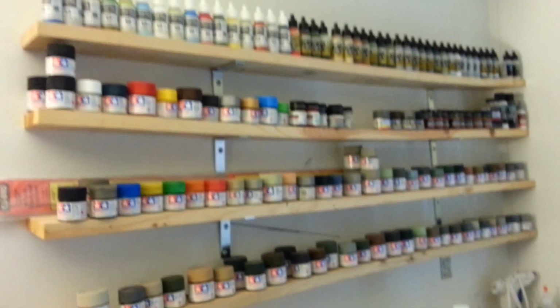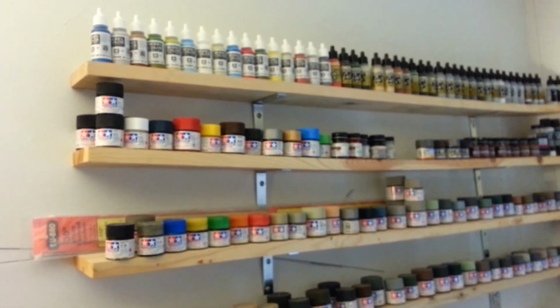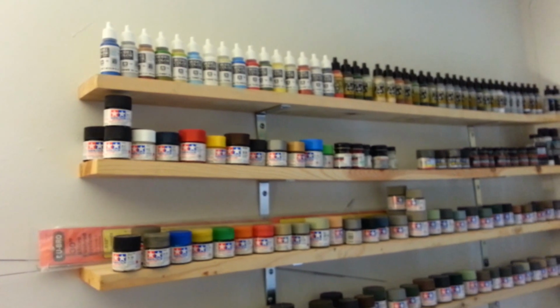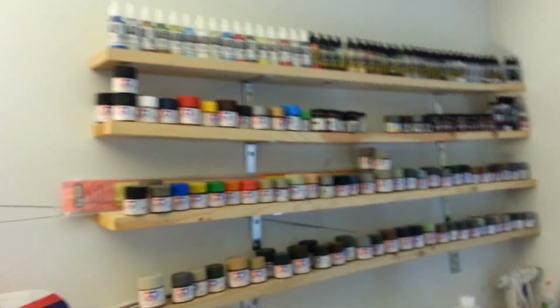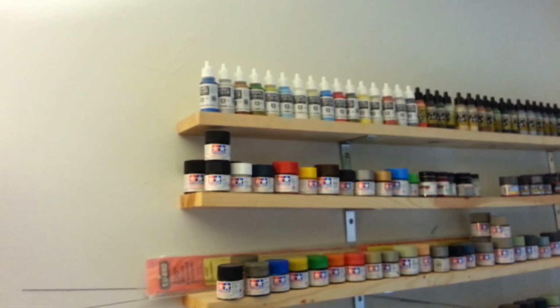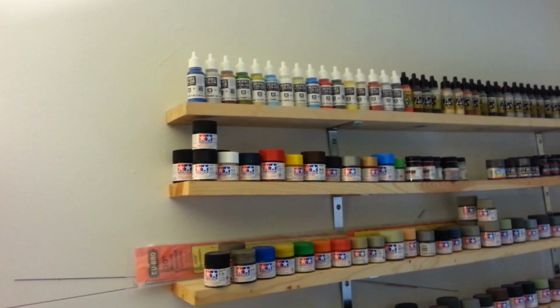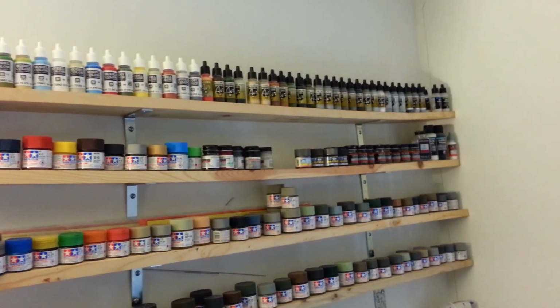But here's my paint racks. When I first got back into the hobby, I watched a video and somebody was using the Vallejo model. It ends up they were using the Model Air, but hey, Kit Kat, get down, crazy cats. But I didn't know the difference between the Model Color and the Model Air, so I bought the Model Color to begin with, and after it clogged my airbrush for about the millionth time, I finally figured out that the Model Air was actually the ones to get.